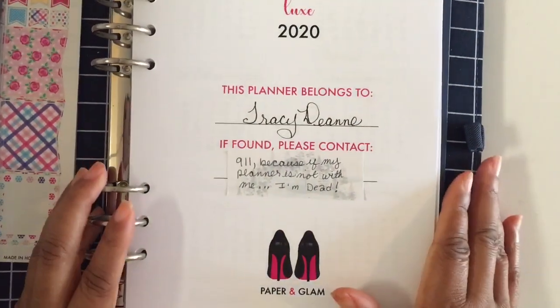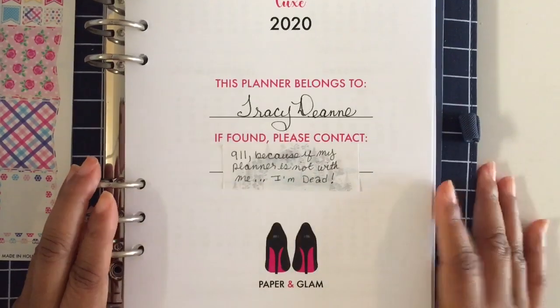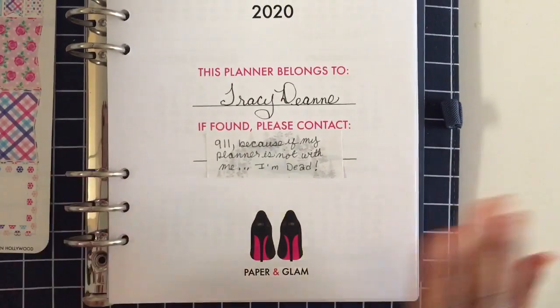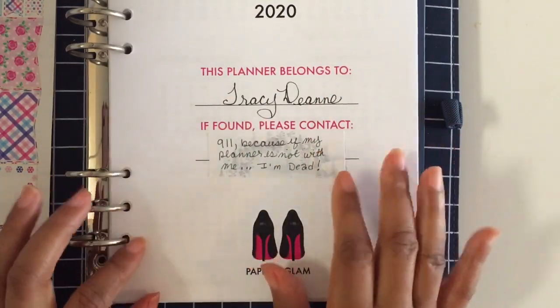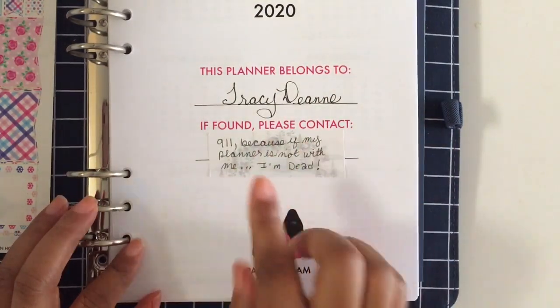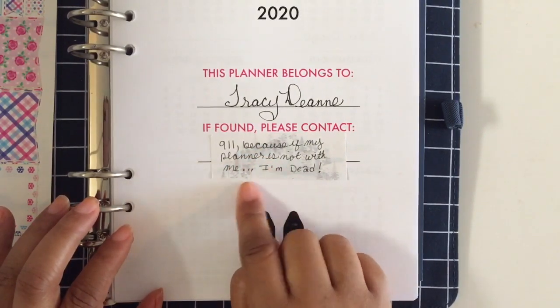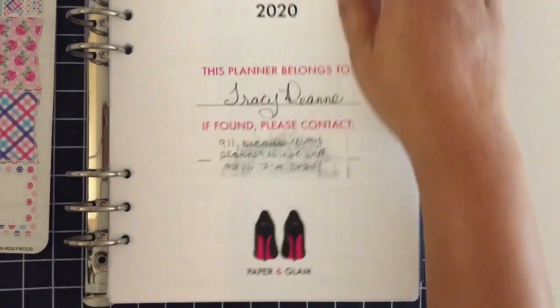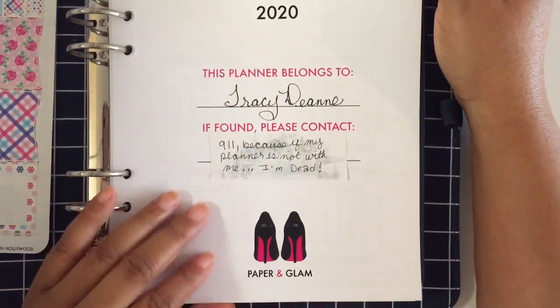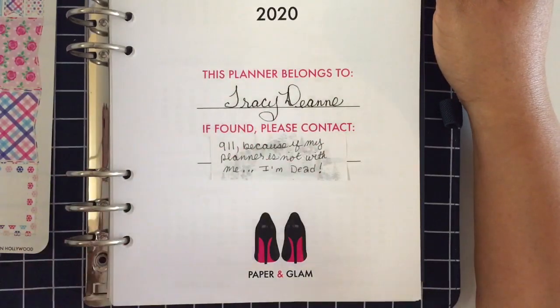So like I said, this is the Paper and Glam Planner Luxe 2020 edition. Just here it says this planner belongs to, and I have my name, and it says if found please contact, and I have a little sticky note here that's written contact 911 because if my planner is not with me, I'm dead. So anyway, under that sticky note, obviously I have my phone number. So that is what I have there. I'm probably just going to leave that sticky note there for the entire year.